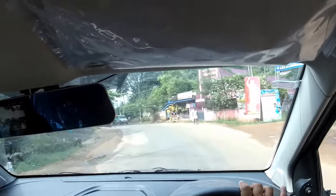So that's that. And also the issue with the hill climb with the AMT gearbox: the vehicle just doesn't climb a steep hill confidently enough. Even in sport mode, it actually struggles sometimes. So this is another issue with the gearbox. Let me show you how it struggles right now.